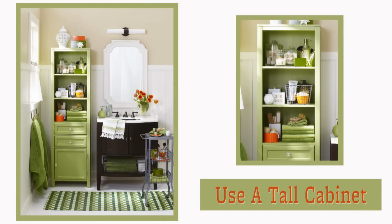Short on storage in a small bath? Use these ideas to expand your small bathroom storage. Fill an unused corner with a tall cabinet and stock it with efficient containers. Open shelves keep toiletries on display and easy to grab for primping.